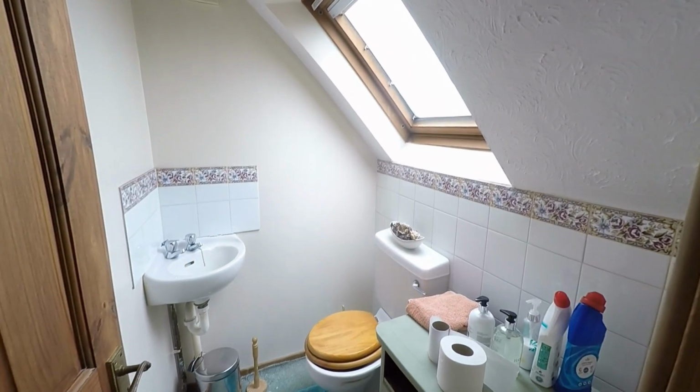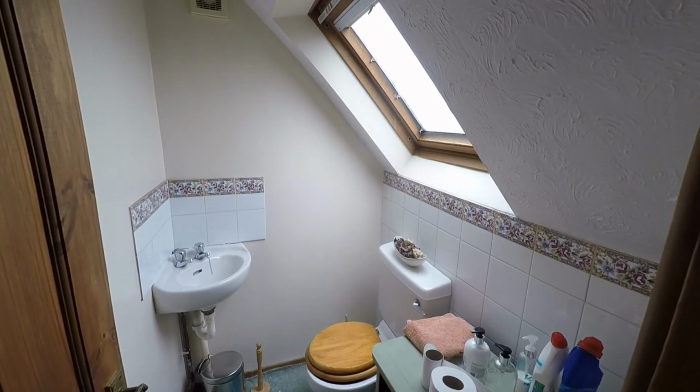And then back onto the landing briefly, where we can see that the first floor is serviced by its own washroom here, where we have the WC and the wash hand basin as well.